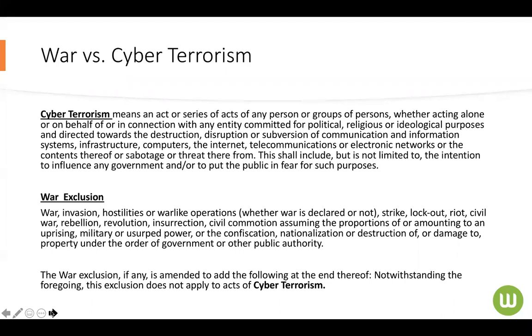Now, the difference between war and cyber terrorism, as you can see: war, invasion, and hostility or warlike operations, strikes or riots or civil war is much different than cyber terrorism. The war exclusion, if any, is amended to add the following at the end: notwithstanding the foregoing, this exclusion does not apply to acts of cyber terrorism.